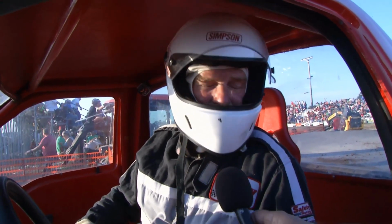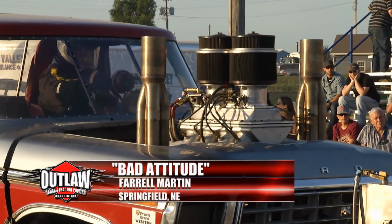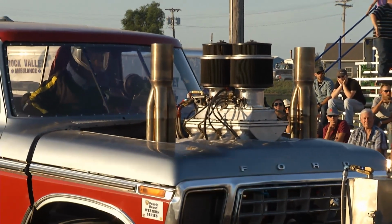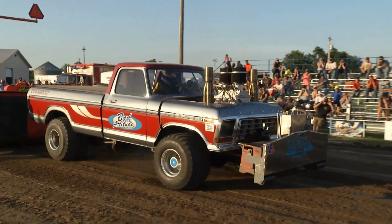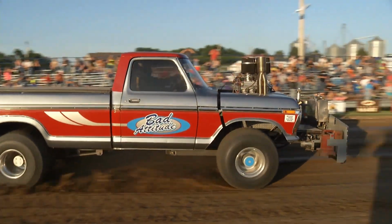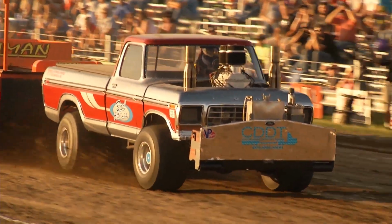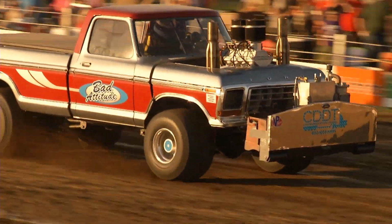You know, if you're going to name your truck Bad Attitude, you better be running a mountain motor. He's got a big one, that is for a fact. I've always liked the name, though, the Bad Attitude. I always tell the crowd, named after my mother-in-law, but that's as far as that's going to go.